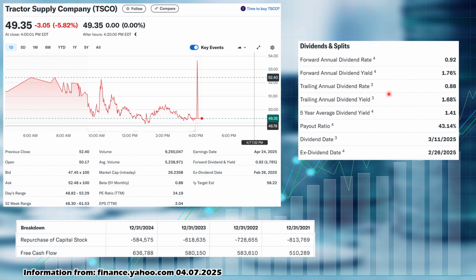Now, payout ratio. Payout ratio is low. I like under 75%. They're sitting at 43.14, so it looks like their dividend is safe. They can continue to raise that dividend. No real worry about dividend cuts on this one. Talked about their ex-dividend date, so we'll drop down.